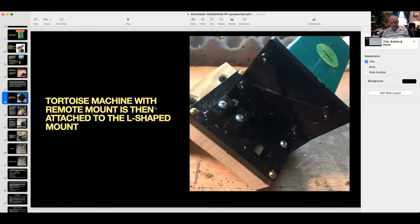So here's the tortoise machine with the remote mount, and it's attached to the L-shaped block, which is right here. There are two parts here. Remember, this piece right here is the one that moves up and down. When the switch machine is activated, it goes up, it goes down. The rod will pass through. This is just basically a guide. So you don't screw that all the way down. You leave it slightly loose.